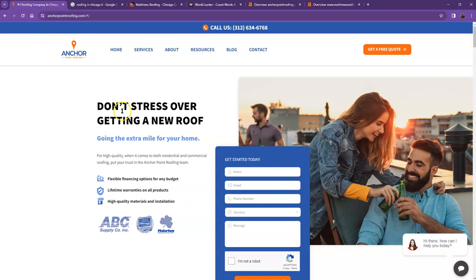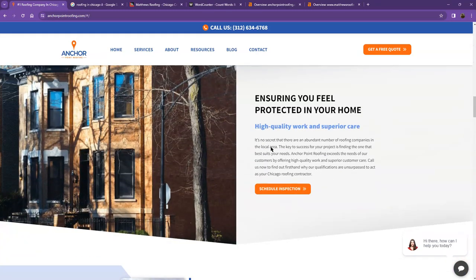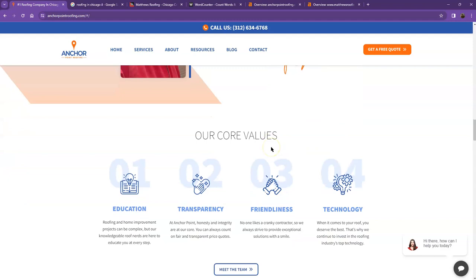You actually have a pretty good looking website. You have your logo at the top, your call to action. You also have good photos, nice layout, and of course, a good amount of content as well. So there's actually just a few things we're going to go over first to make sure we get you on top of the search list.